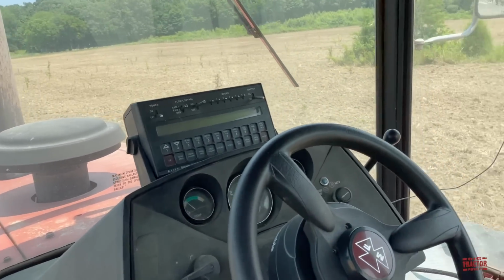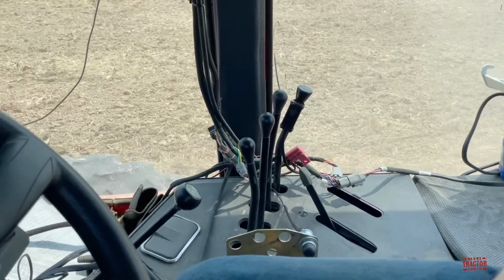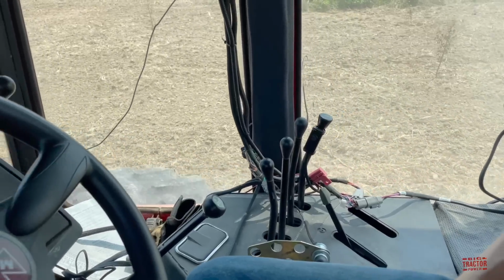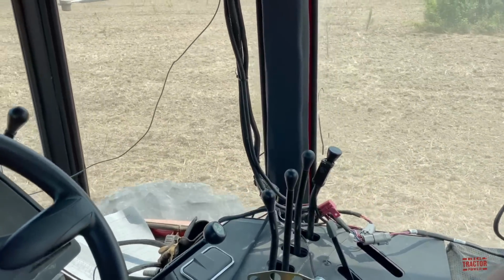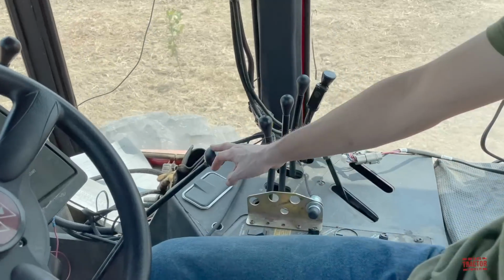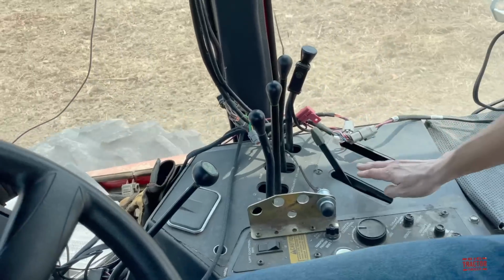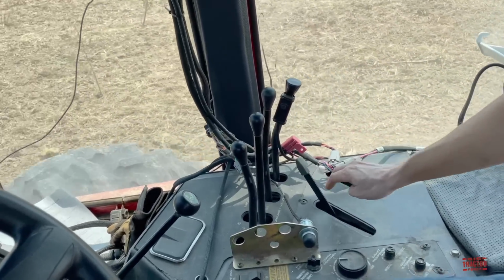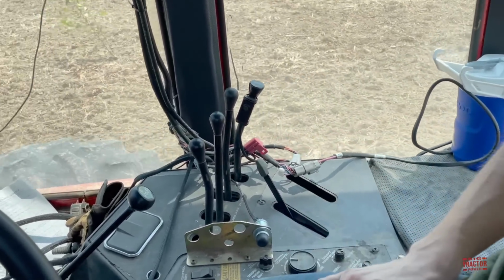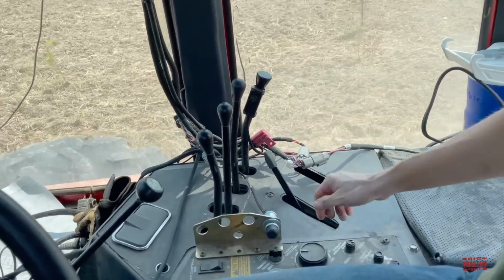And then, what kind of transmission do you have over here? It's the 18-speed transmission, pretty standard for these tractors, about the only one they ever had. You got your high and low right here. You got your 1, 2, 3 in reverse. Then you got your power shift right here. You got your low, intermediate, high. Low and intermediate are really the ones you use a whole lot.